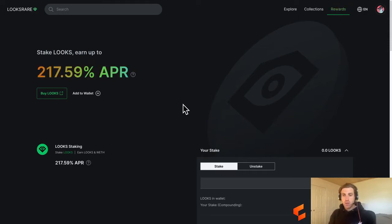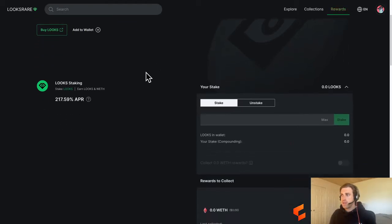Because this decentralized NFT marketplace has a token, they've given some utility to the token through staking. If you stake your Looks token on the platform, you earn transaction fees from other users buying and selling NFTs on the platform. And then you also earn a bit of token distribution based on their token distribution schedule. This APR of 217% used to be in the thousands. So the APY, like most projects that just simply give away their token, slowly goes down over time. So we're down to about 217% here.